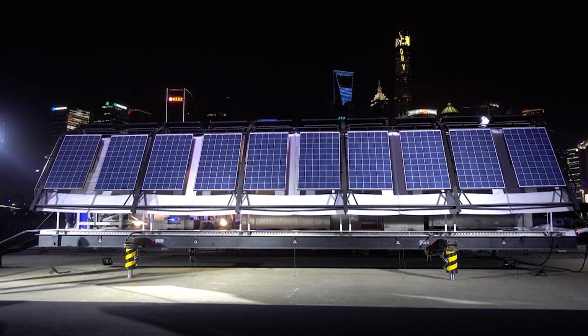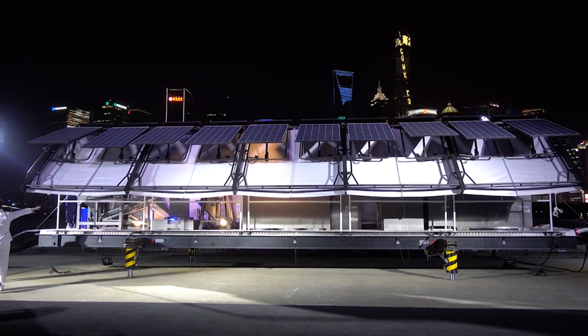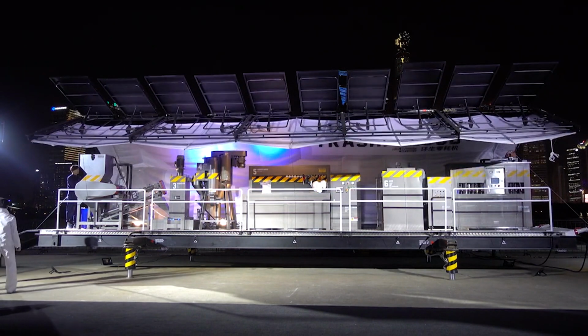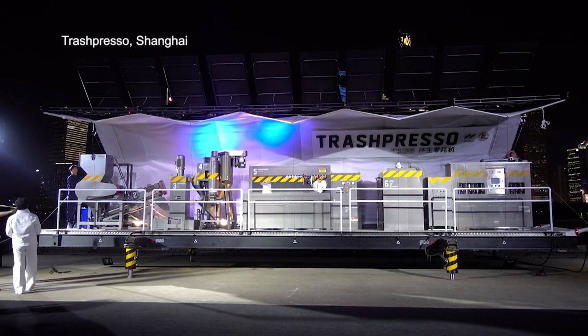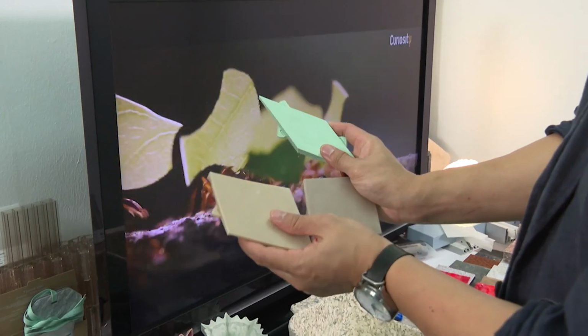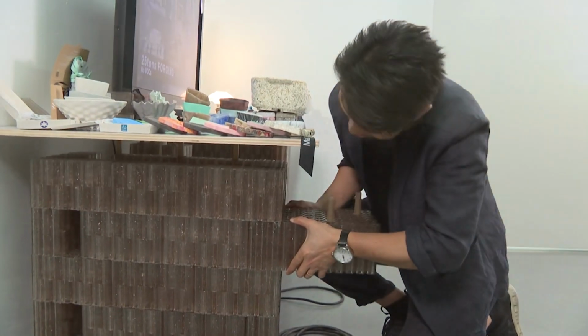Armed with a trove of nearly 1,500 new trash-based materials alongside 15 international patents, Huang and his team at MiniWiz are now taking on their boldest challenge yet. How much can we unlock the potential of waste, and will it redefine the future of real estate?